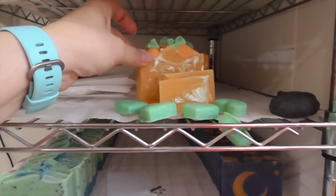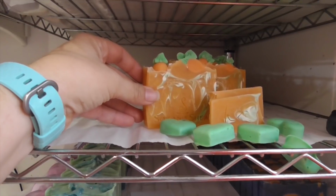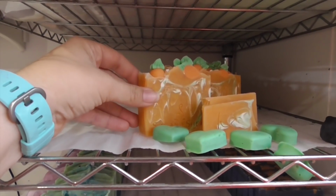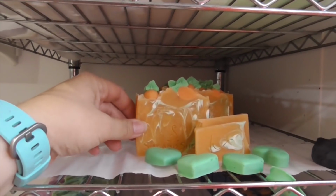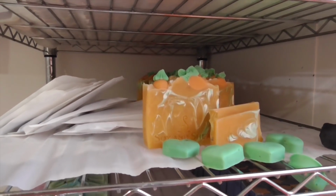And then I've got another little Christmas soap up here to be wrapped as well. This one is a remake from last year. It was a popular request to do it again this year, so this one is Rosemary and Mint, and it's got fresh carrot through it as well.